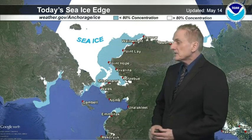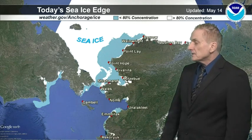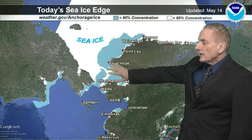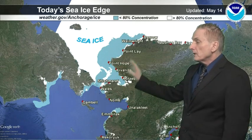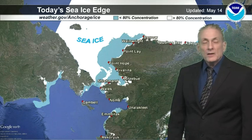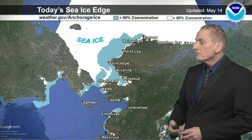Welcome back. Sea ice analysis showing about the same thing we've seen for the last couple of days. Virtually no ice left in the Bering Sea and open water here off the western coast and down in the Chukchi Sea. Still this strip of heavier ice right through here in the Whiter area.